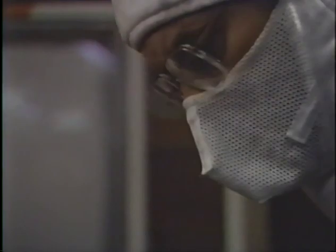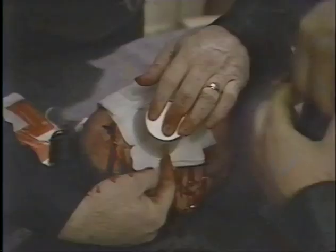The injury to this casualty's eye is severe. When he regains consciousness, pain will be intense. The only first aid possible is to protect the sight. Avoid any pressure on the wound. Covering both eyes will minimize eye movement and reduce the risk of further aggravating the injury.